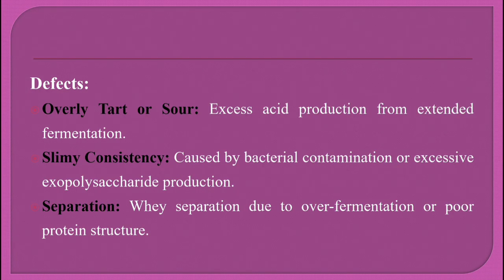Defects of kefir. Overly tart or sour: excess acid production from extended fermentation. Slimy consistency is caused by bacterial contamination or excessive exopolysaccharide production. Separation: whey separation due to over fermentation or poor protein structure.